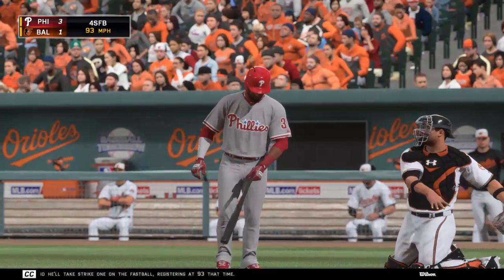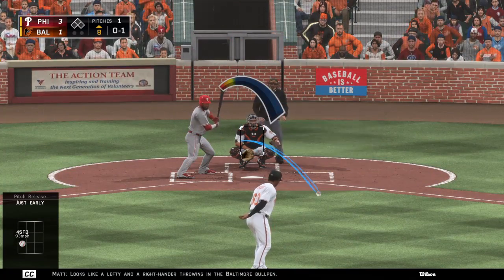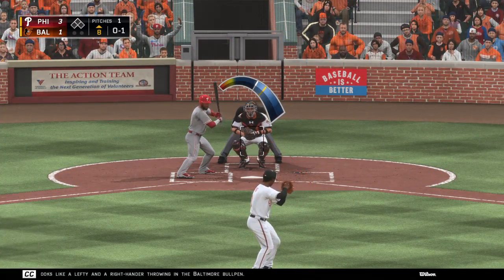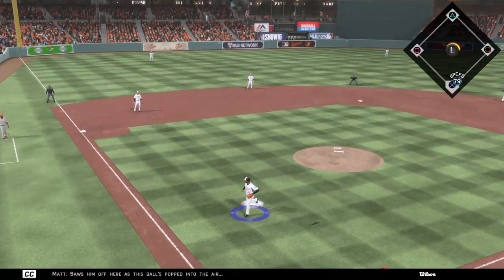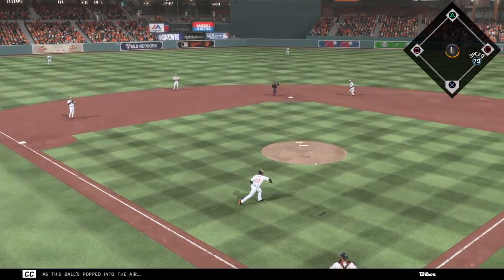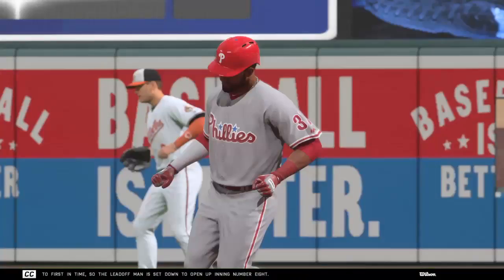And he'll take strike 1 on the fastball, registering at 93 that time. Looks like a lefty and a right-hander throwing in the Baltimore bullpen. Saws him off here as this ball's popped into the air. Throw on to first in time, so the leadoff man is set down to open up inning number 8.